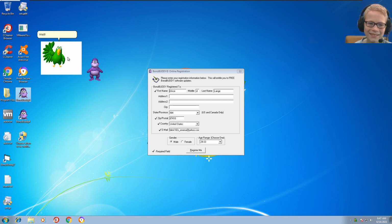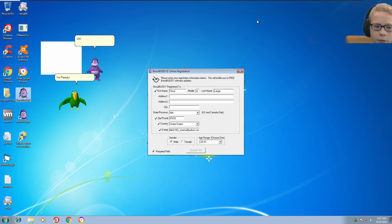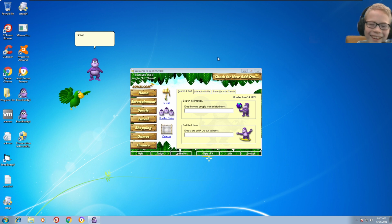Doggy kisses. Doggy butt deserves a doggy kiss. What the heck is this? Just a white box on the screen. I don't care about you, Petey. How about you just shut up? Doggy kisses.